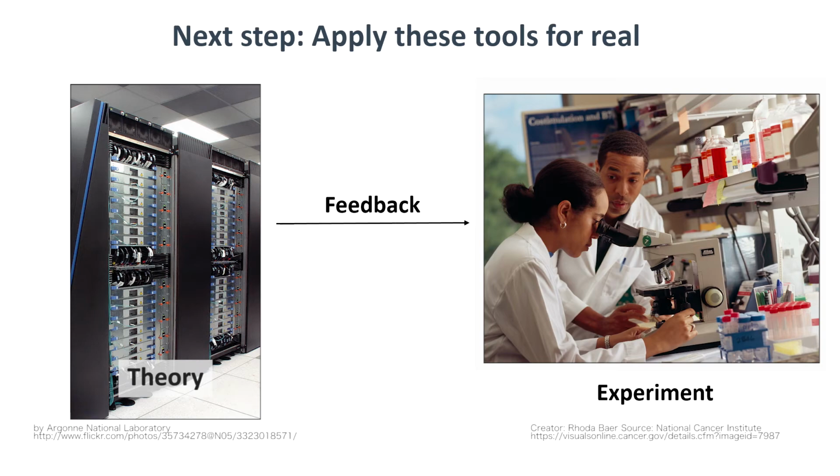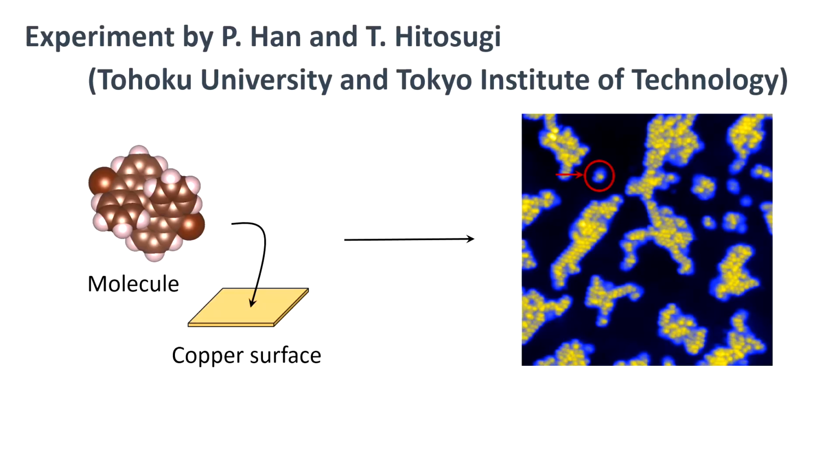So what I did, I had a talk with my experimental collaborators, Patrick Han and Taro Hitosugi, from Tohoku and Tokyo Institute of Technology. They did the same experiment, the same thing I did, but they did it for real. They put this molecule on the copper surface, and they observed the surface using a very powerful microscope called a scanning tunneling microscope. Okay, you can see individual molecules of this. That thing in the red circle is one molecule.